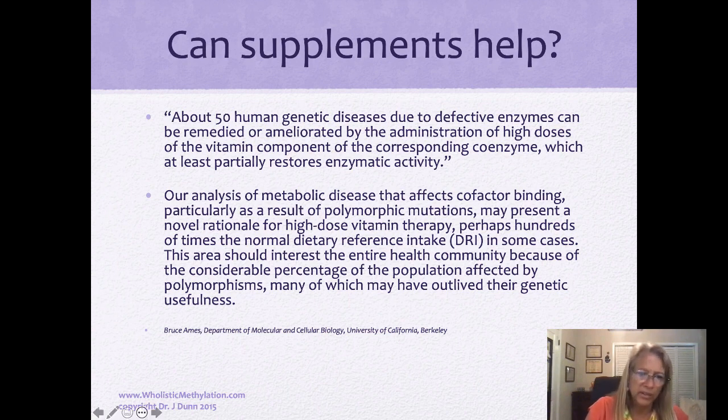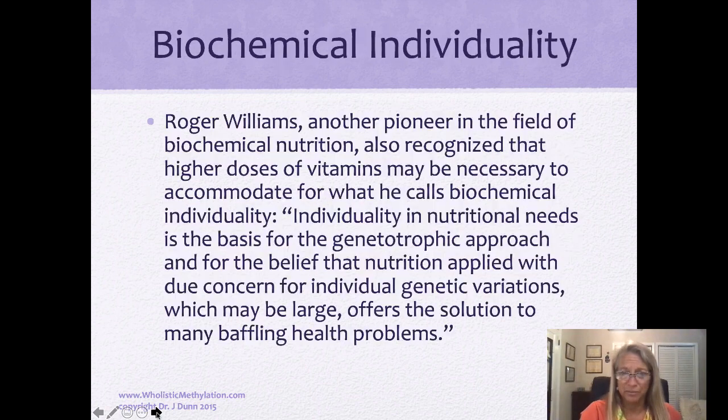So every one of us has some of these genetic polymorphisms. So the interesting thing is that we can work with them. We can understand those polymorphisms or enzymes that aren't working correctly and give that person higher levels of cofactors to make up for this missing enzyme or a need for higher levels of certain nutrients to make up for this genetic variant. And then we can restore normal function to an enzyme. So that's pretty exciting.